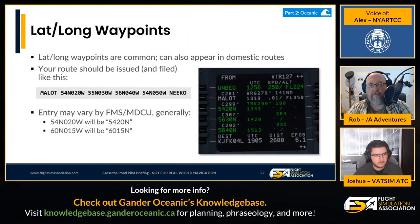So first thing that's different, right? Over the ocean, you're going to get lat long waypoints. So instead of named waypoints, you'll get a definition that says you need to cross this point in space. Typically, you'll see them listed in this ICAO format, 7 characters. The first 2 digits are your latitude in degrees, a north-south indicator. Very important to check whether you're going north or south. If you're in the South Atlantic, this is probably going to be an S instead of an N. And then 3 digits with a west or east indicator.